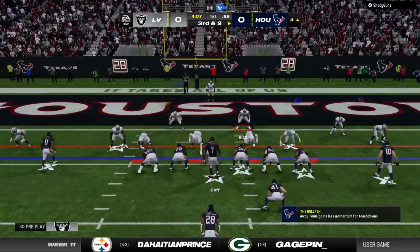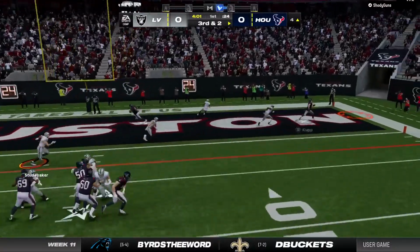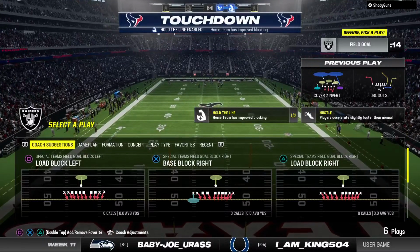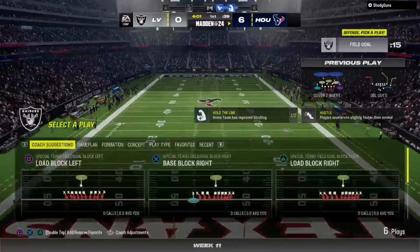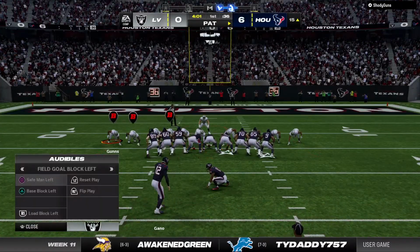Play number 9 now on this pretty long opening drive, but this is 3rd down. Gone. And that is caught. Touchdown, Texans. Cooper Kupp. Touchdown number 8 on the year. And the Texans are on the board first here this afternoon.